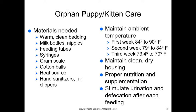The fur clippers might be necessary for getting diagnostic samples, but also we can use fur clippers, if we need to tell one baby from another, to clip certain parts of their fur. It'll grow back, but it'll help us to identify them.